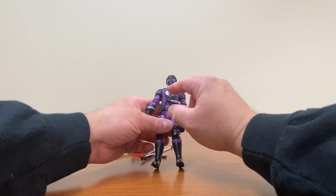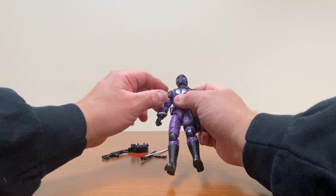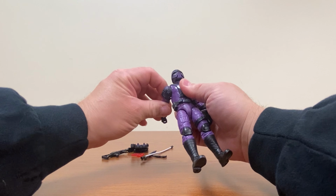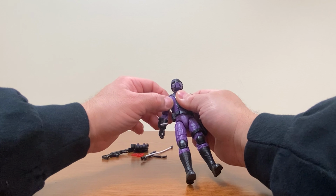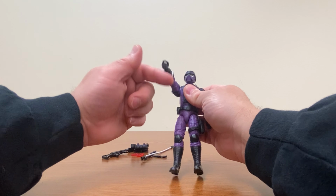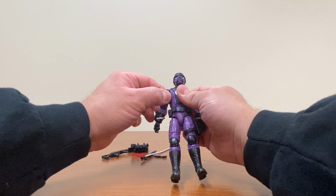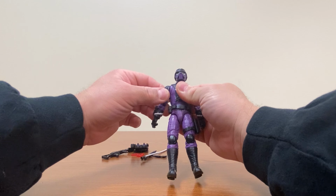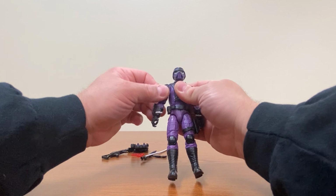We got nice silver highlights here on his uniform. The shoulder pauldrons are not actually part of his arm, but they're attached in such a way that they move with the arm, even though it is not actually sculpted to the arm, which is pretty creative. There's a butterfly joint, which again, with the way they've got the shoulder pauldron attached, it moves with that.